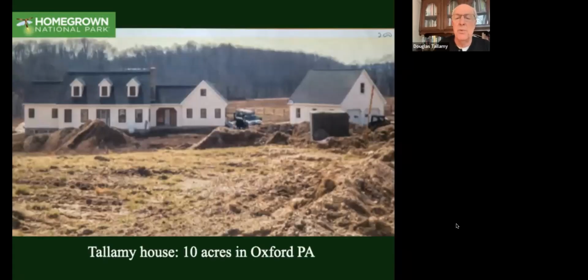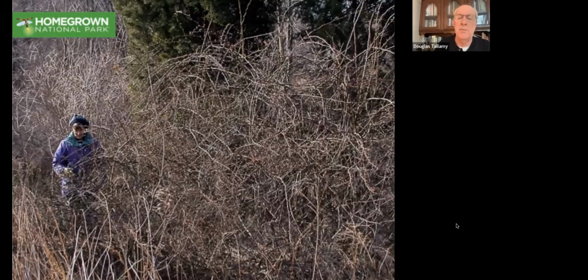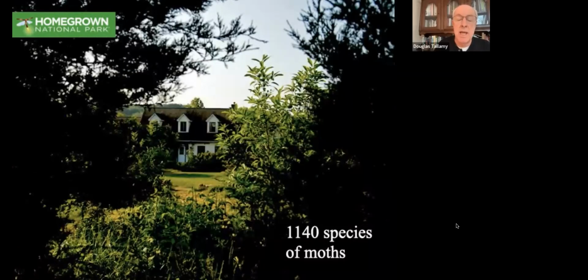And I'll give you just one example of what's happened at our house right here in Oxford, Pennsylvania. This is what it looked like when we moved in. It was part of a farm that was broken up into 10-acre lots, and had been mowed for hay. Very little life there. As a matter of fact, where it wasn't mowed for hay, it was nothing but invasive plants. That's my wife Cindy there, getting rid of these invasives. It can be done. This is what it looks like today.